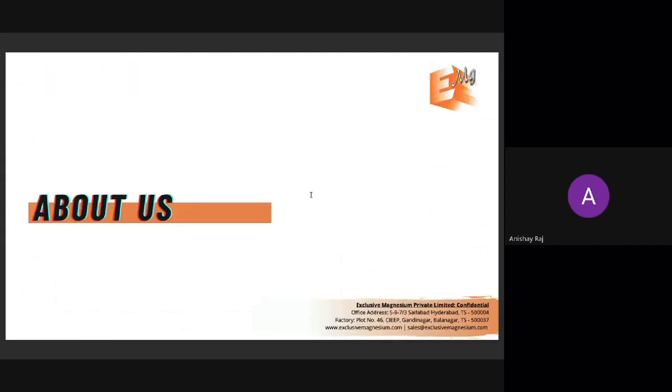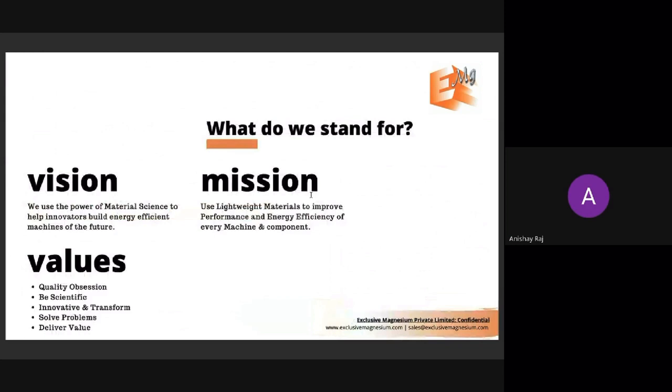Just a couple of slides about us. At our core, we think of ourselves as a material science company. We are just trying to help innovators build the next generation of energy efficient machines, and we are doing that using lightweight material. So we believe that magnesium is that material that can help innovators unlock a different level of performance that is required for the future of machines. So that's how we think of ourselves.